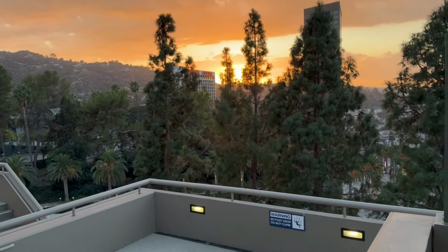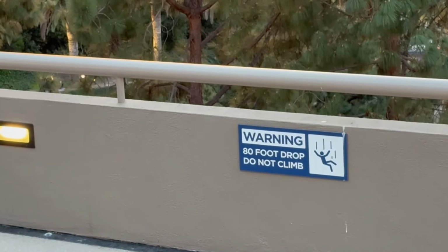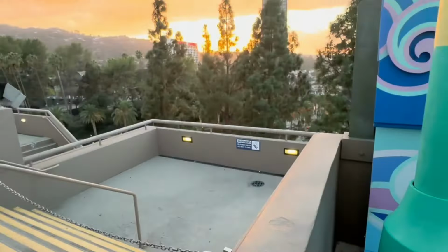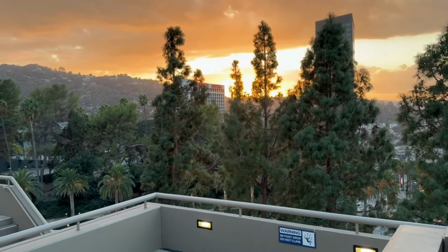Absolutely. Hey, did you know that there's an 80-foot drop right there? Because that is kind of terrifying to think. You just go down the stairs and there's an 80-foot drop. Like, holy crap. Well, now you know. Fortunately, the water park is closed today.